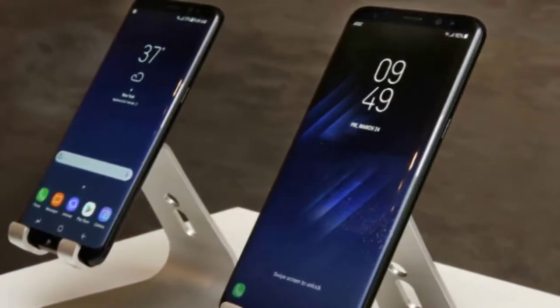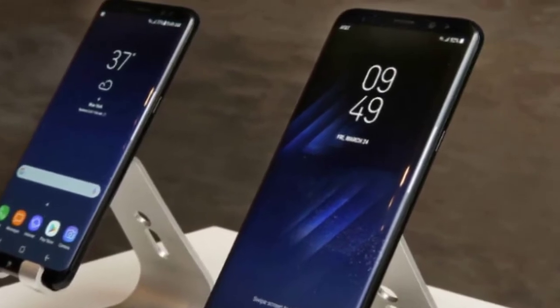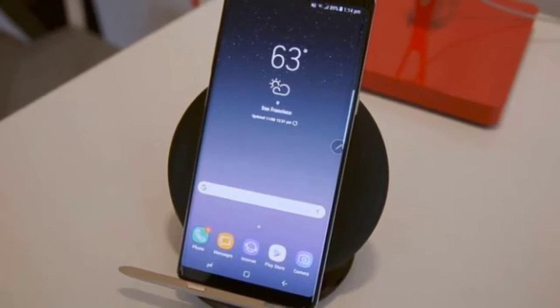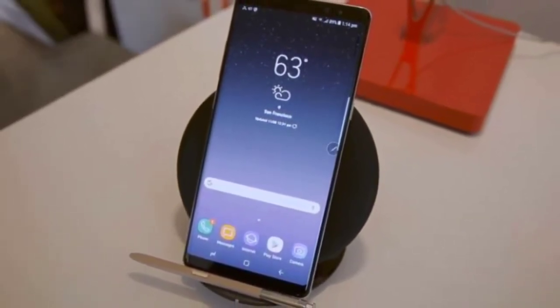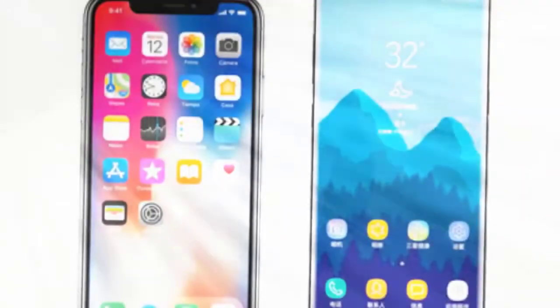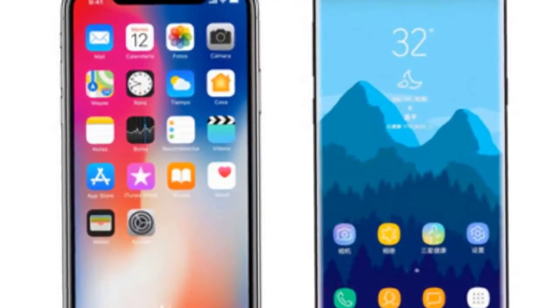Apple's Touch ID sensor, which has been a staple on all iPhones since its introduction in the iPhone 5s in 2013, is conspicuous by its absence in the iPhone X. If rumors are to be believed, Apple has unceremoniously dropped the fingerprint sensor from the iPhone X because the company failed to embed it under the smartphone's display.